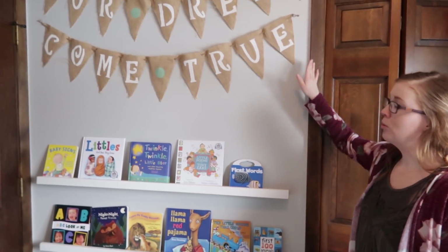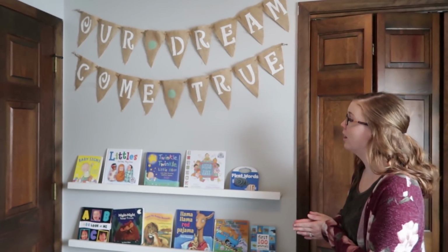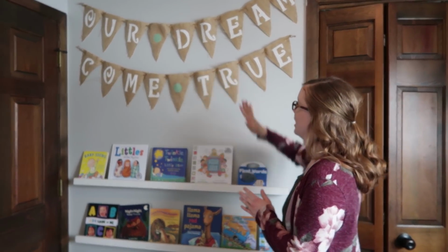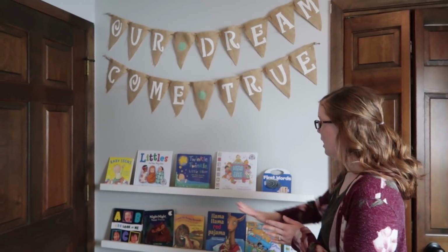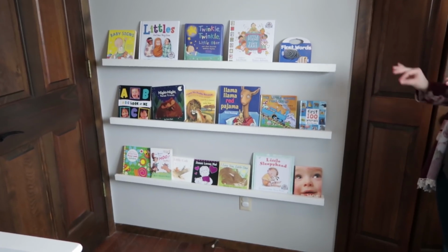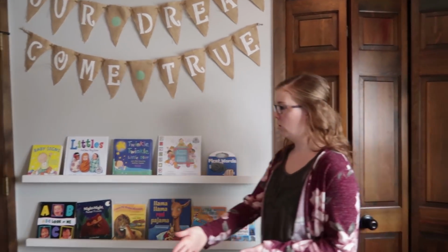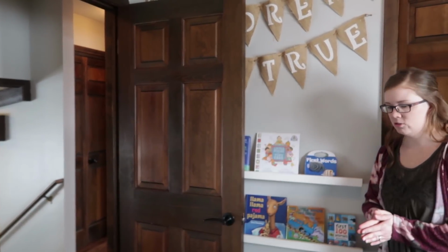And then behind the door, we really made use of this. This is a banner we made when we found out we were pregnant with our first, because we thought we were infertile for a long time, and come to find out we weren't. And they both are our dream come true, so I really love that we can tie that in. And then we have these little bookshelves here. It just makes great use of this really narrow, hard to fill space because the door has to be open here. But it works really well for the nursery.